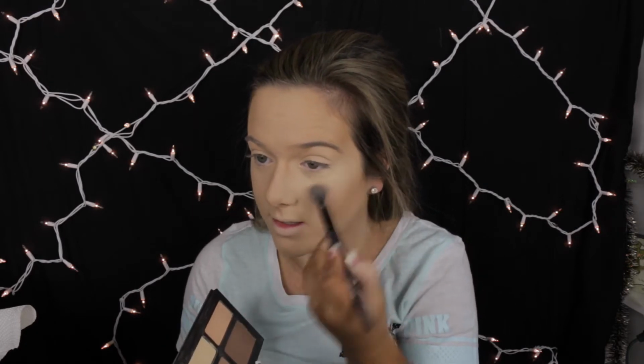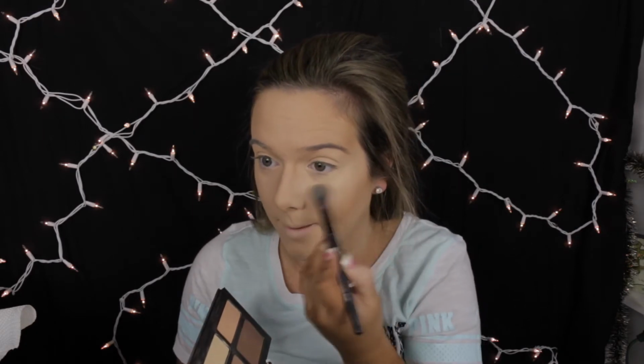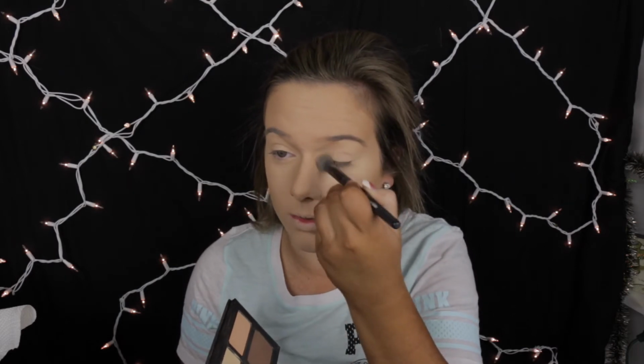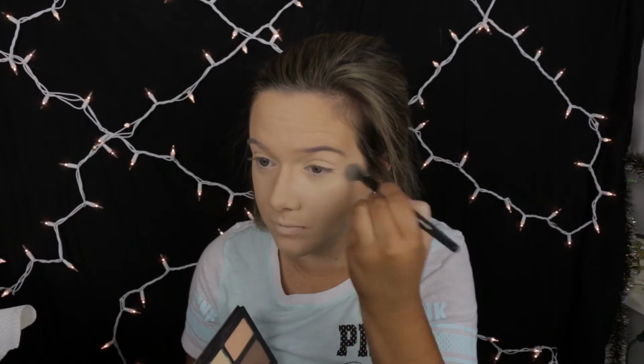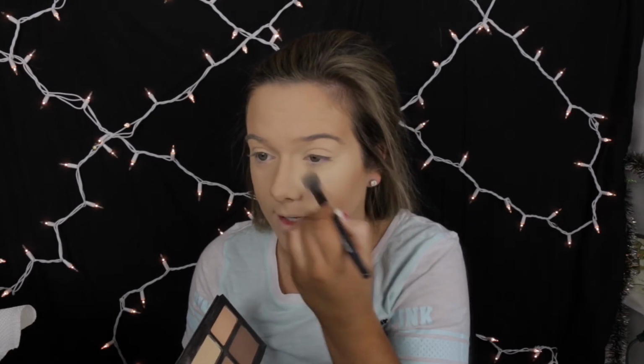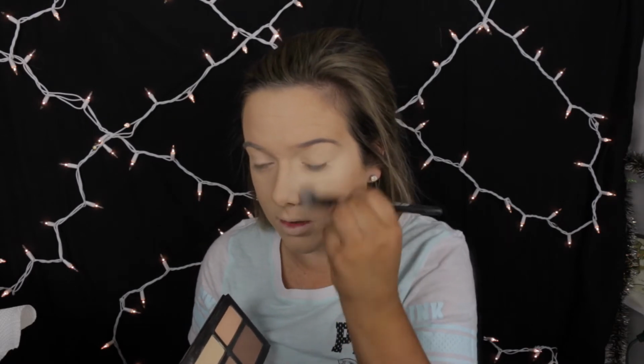Honestly, this is my favorite powder ever for my under eyes. It's so brightening. I don't know what it is, but in my opinion it's a lot better than the Anastasia contour kit. I just really like the colors in this palette. They really hold underneath my eyes and set everything, and it doesn't look yellow under my eyes. It's actually highlighting. I bring it down to the sides of my nose as well, and bring it back, because I have just noticed that this is really highlighting.